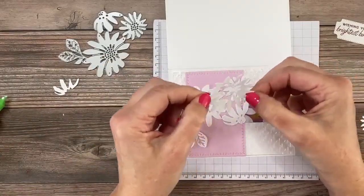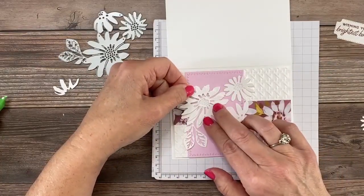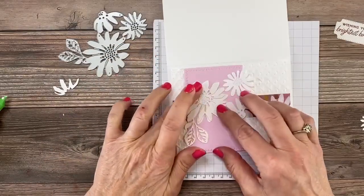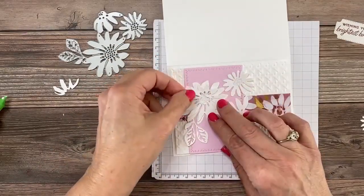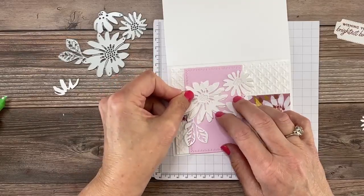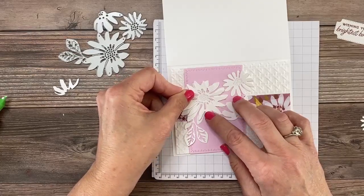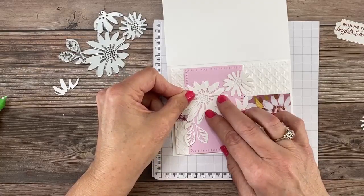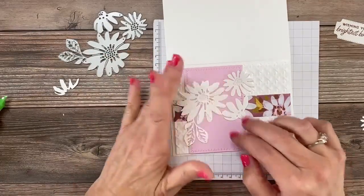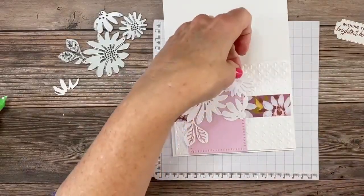Okay, so I'm going to just line this up. And just get these petals. I just sort of turn it. See if I can get this on here. You know, I always have trouble doing this when I'm doing a live. Here we go. Okay, so I'm going to just hold that down, give that a press, and then I'll do this little one.